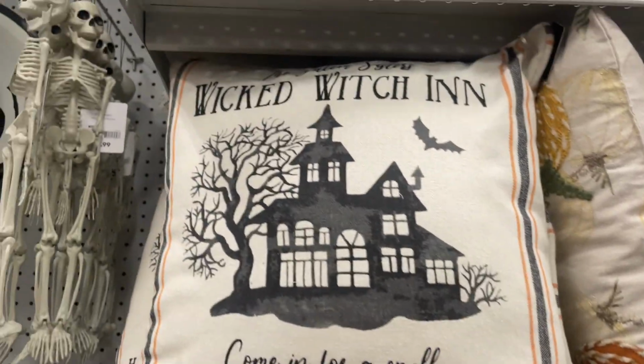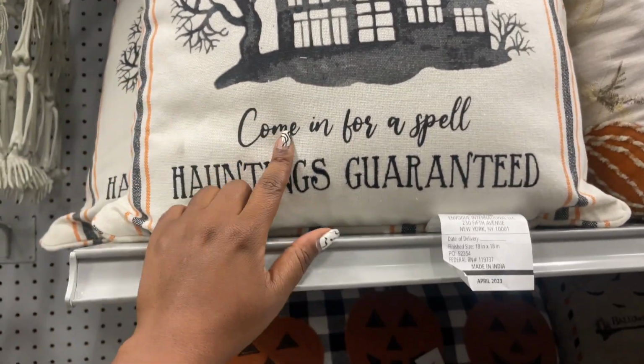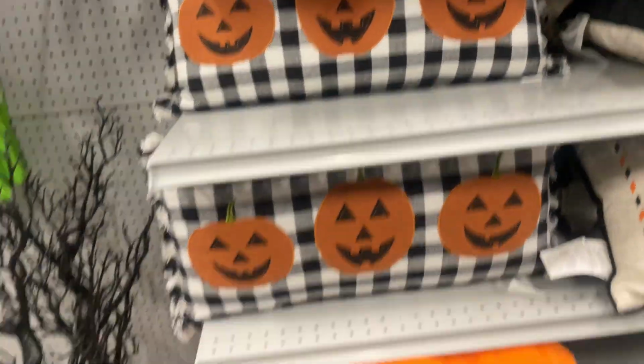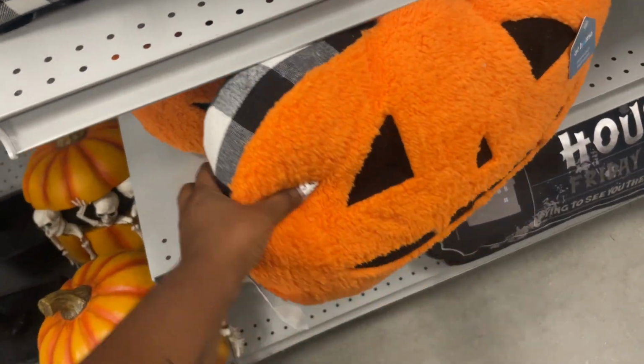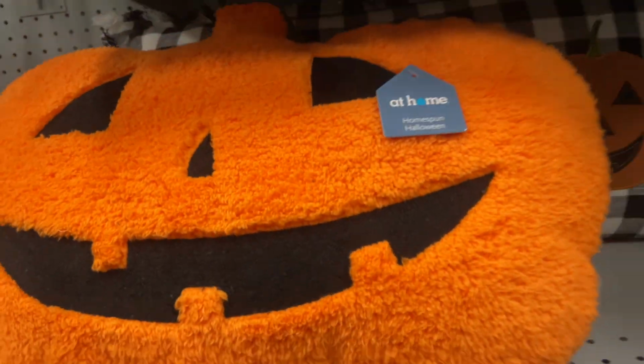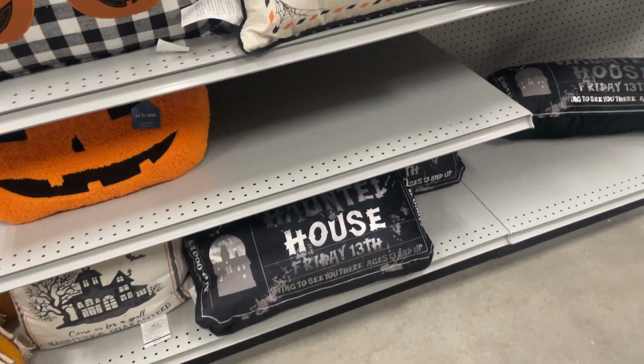Oh, look at this. The Salem Sisters Wicked Witch Inn. Oh, this is so cute. Love this. Gives off like a farmhouse style. Oh my God. How much is this? I don't need it. This is cool. $19.99 for this. And it has the buffalo chick in the back. Haunted house. I think those were from last year.